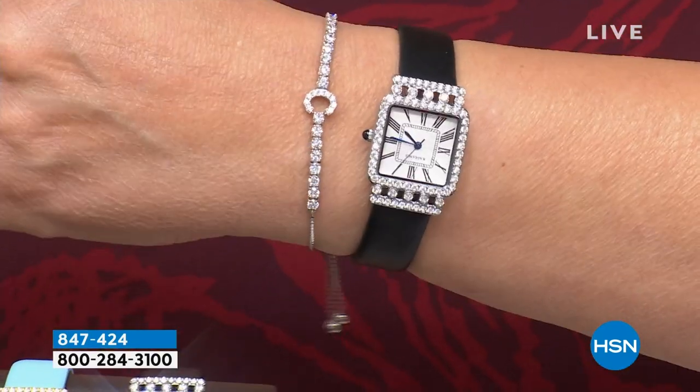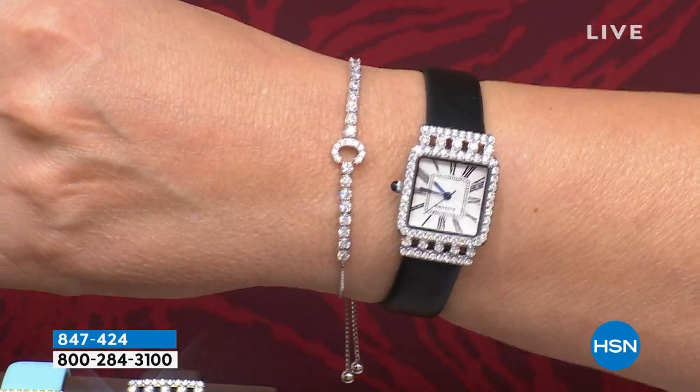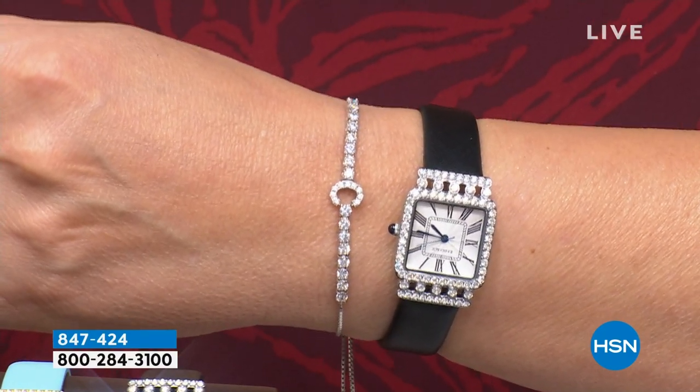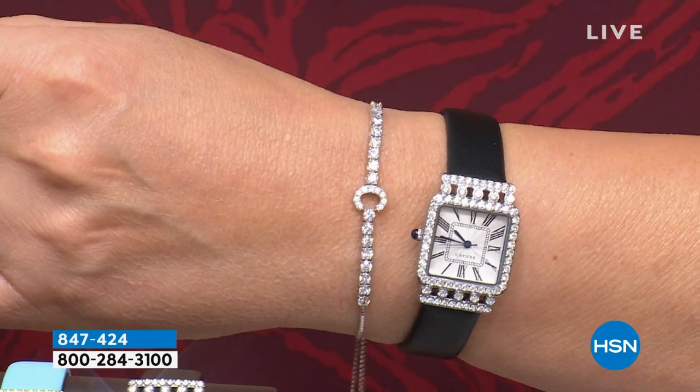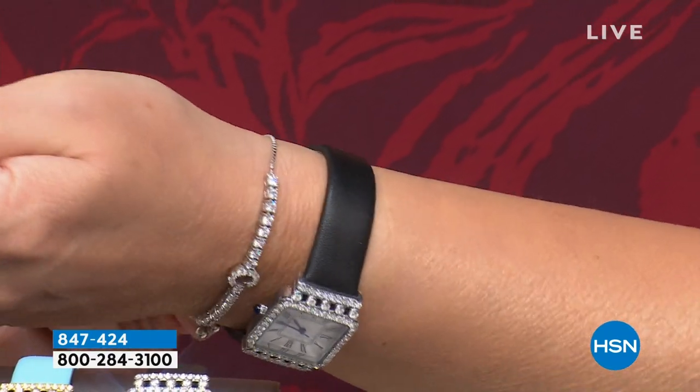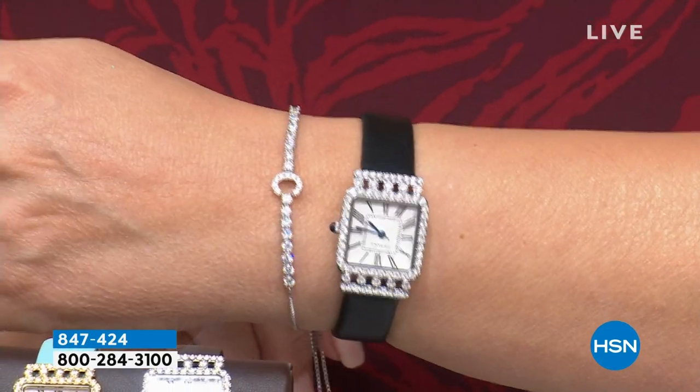It always stays forward on your wrist. It's great for layering other pieces, other bracelets with, and it goes from a 5.5-inch wrist all the way up. It's saying up to a 9-inch, is that possible? Let me see here. I would say it's probably going to comfortably fit up to easily an 8, 8.25-inch wrist.